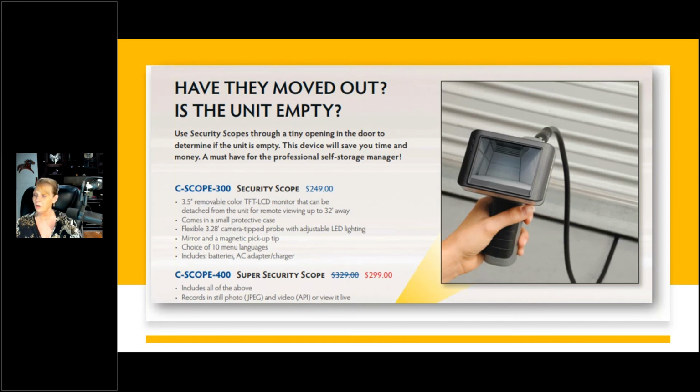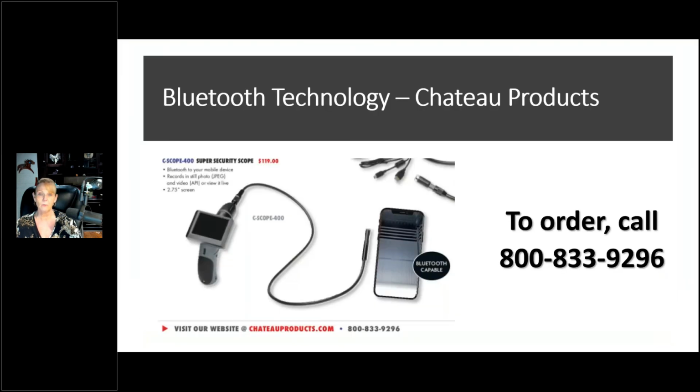And let me show you the next one too, because it's even a little bit more high tech, because it's got the Bluetooth technology. And it's $119. I think that's so reasonable to know. Especially when you think, oh, I'm going to wait on the customer to come take the lock off, or we wait a month or something. Most of the time, you don't want to wait that long. You want to get that thing right back on the list of available to rent.